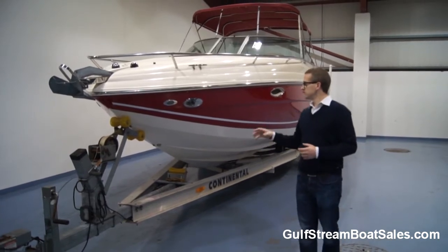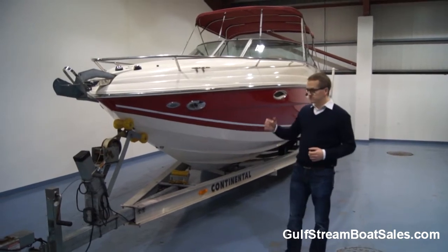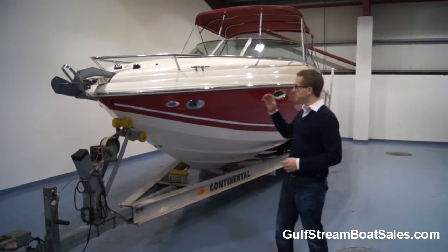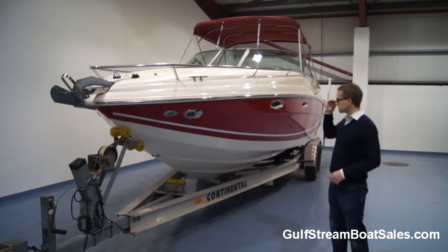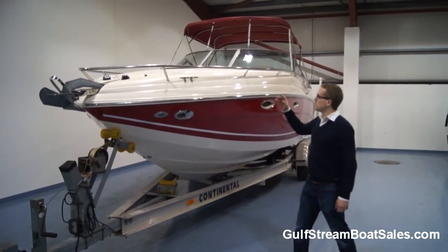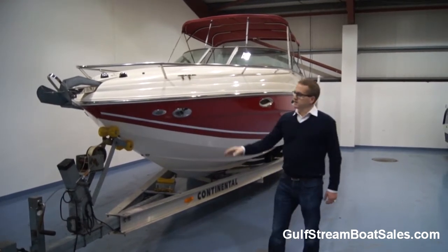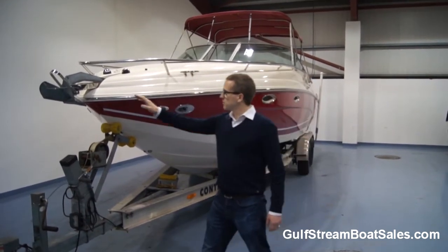Very well built. They've really solid hulls, nice durable gel coats, so this one still looks the part. It's got that striking red gel coat. It's all stainless steel bow rails, stainless steel cleats, stainless steel rub rails. We've also got a stainless steel anchor roller on this one as well.